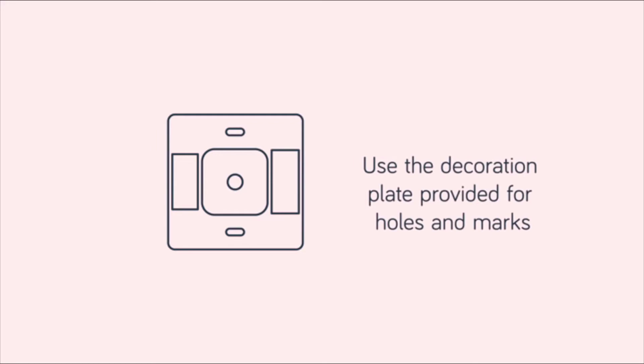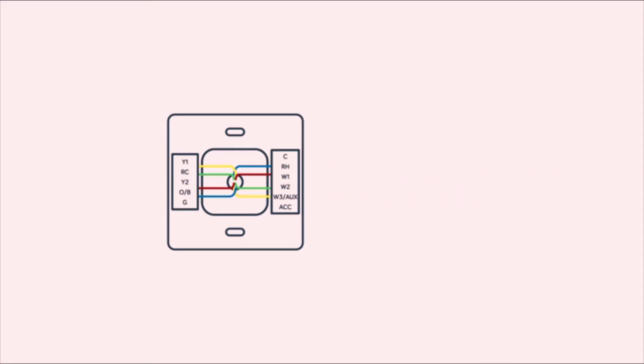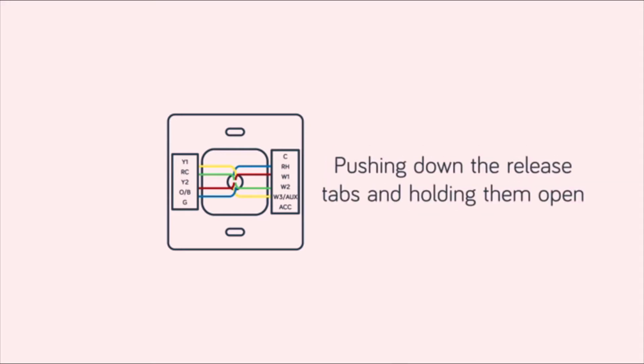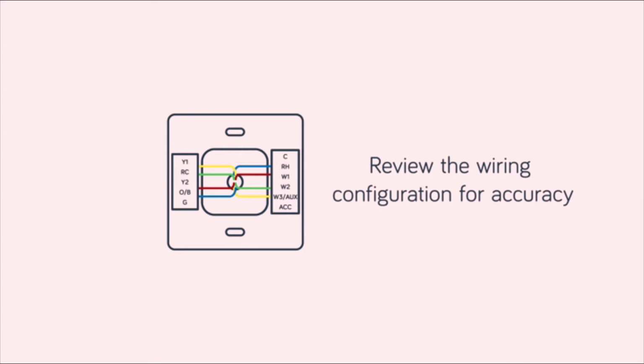Use the decoration plate provided if there are holes and marks that will not be covered by your new backplate. Next, insert the colored wires into the corresponding terminals on the Hive Thermostat backplate. You can do this by pushing down the release tabs and holding them open while inserting the wires. Review the wiring configuration with your photo for accuracy.